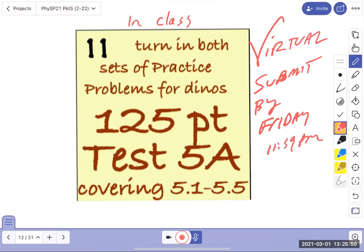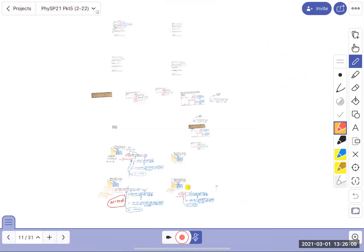Yeah. So the practice problems, could we do them in our notes? You can, you're okay, do them in your notes, fine. Just take a picture of your notes and submit those. All right. I mean, because you're thinking I don't have enough room on here to do it. I didn't give you a lot of room.